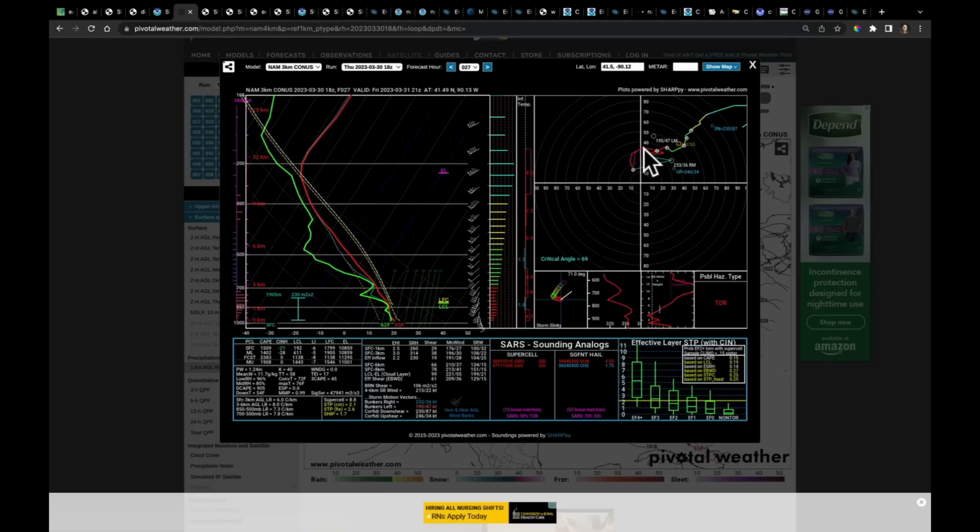But the hodograph also tells us a lot. And anytime you see a hodograph, which is what this diagram is, that kind of starts like this, curls around, and then runs off the page, that is the style of hodograph that is most commonly associated with rotating storms. And so the risk of some of these being supercells tomorrow is high.